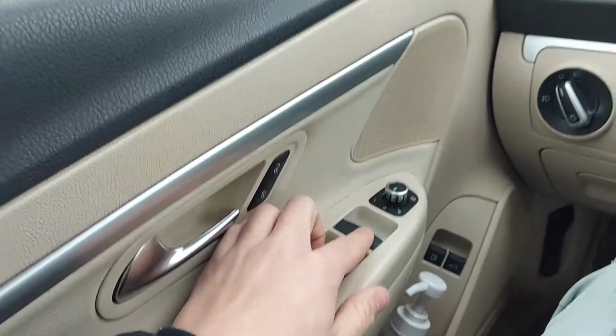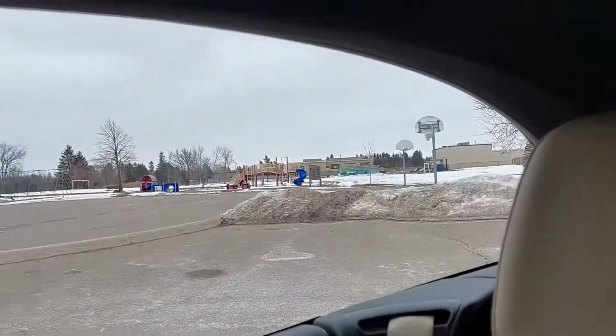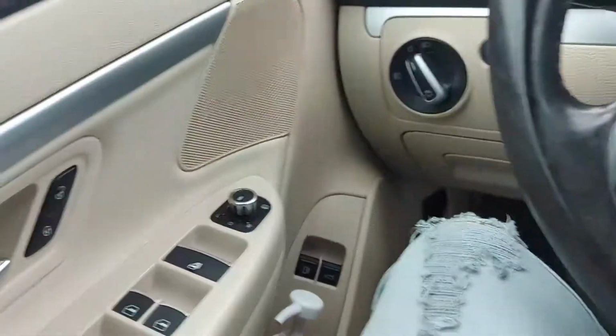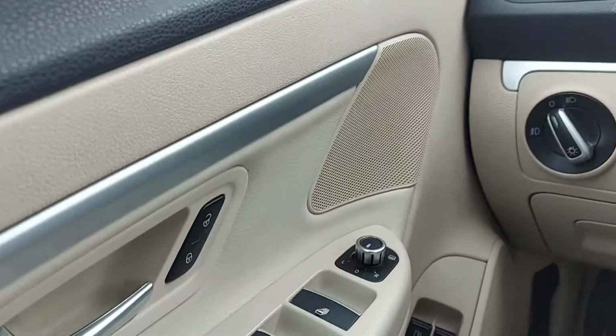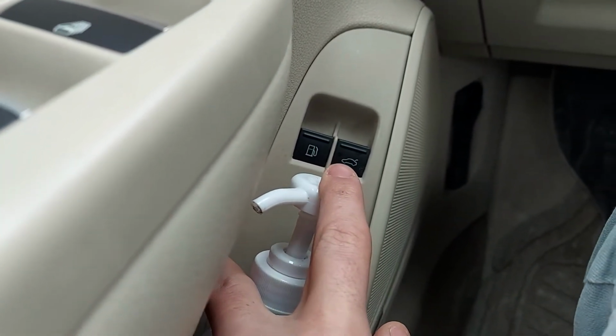Now inside, we have a button here, which is really cool. We can open all of the windows at once. So it's one press, every single window opens, including the back windows as well. And one press, they all open up. We also have our automatic windows, adjustable here. And there we have our fuel cap and our trunk.